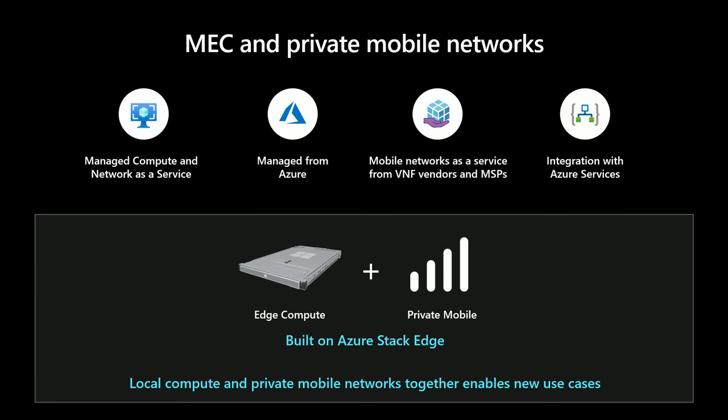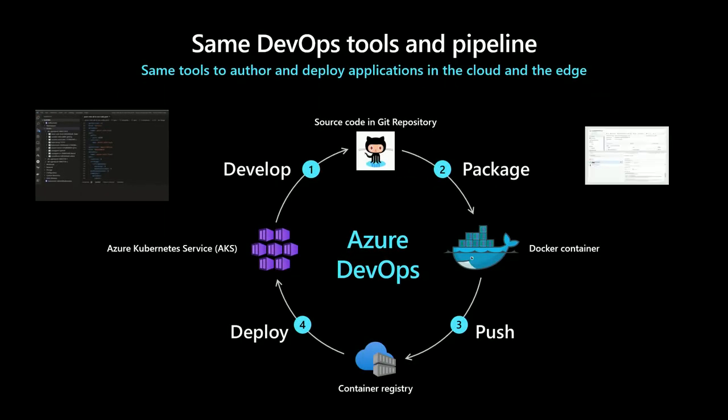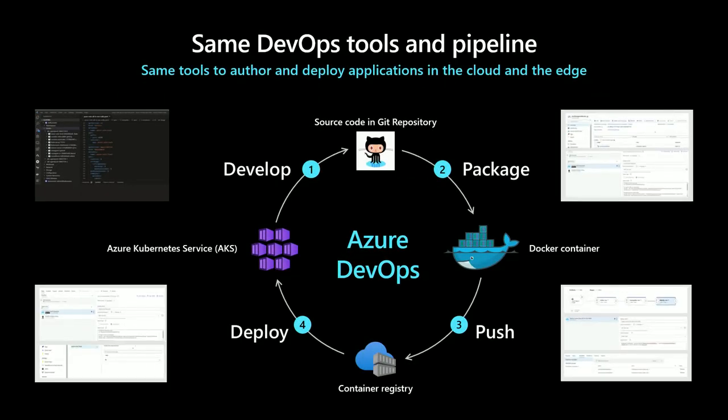And if you go to the session, you'll see this thing up and running. You can set up a network literally in minutes, a complete cellular network with SIM integration and everything. And you can then use standard ways from Azure to manage it. So it's basically combining compute and networking managed from Azure. And extremely importantly, you can program it using what you know already. If you're a developer and you know how to use Azure DevOps, it's the same thing.